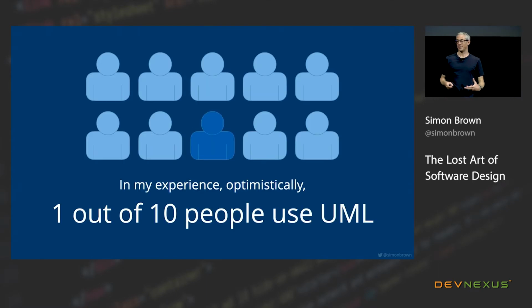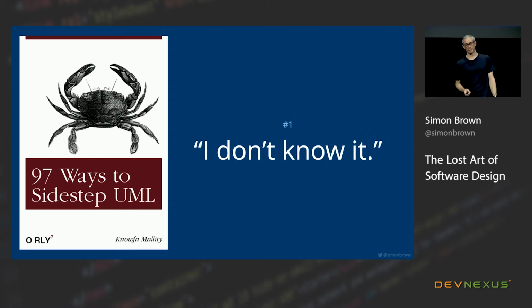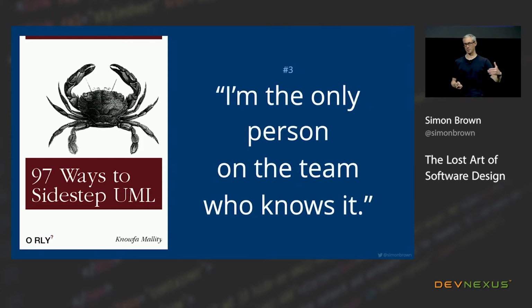So yeah, fewer and fewer people are using UML these days. It's a tiny percentage, and when I ask people what are you using UML for, it's normally class diagrams and sequence diagrams, and we're done. Why don't people use UML? They either claim they don't know it, or they claim that they are the only person on the team who knows it. It's normally the older people with grey hair like me.